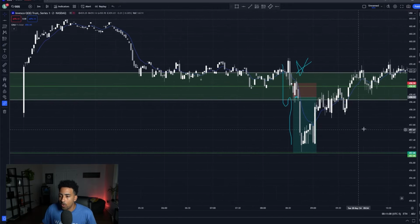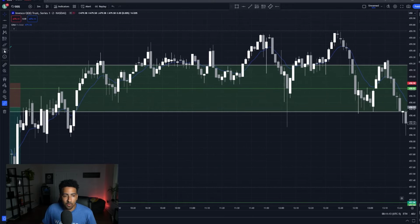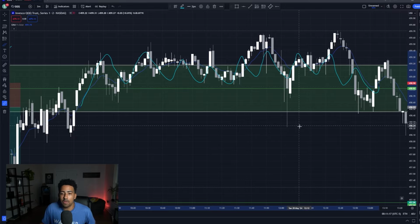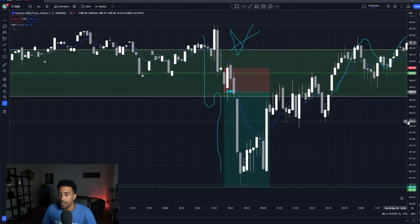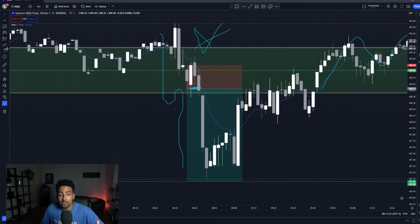But remember guys, it's all about reaction like I said. As you guys can see, from this point forward, I'm no longer probably gonna use this order block because look, it's just a bunch of choppy garbage. But here we had a very, very smooth reaction and a very smooth predictable pattern that looks exactly like this that shows that we're gonna continue going to the downside.